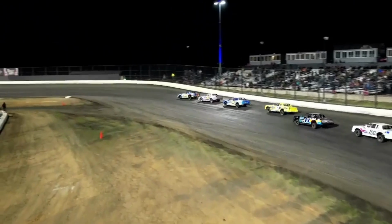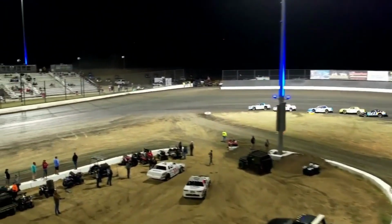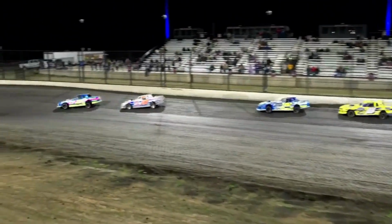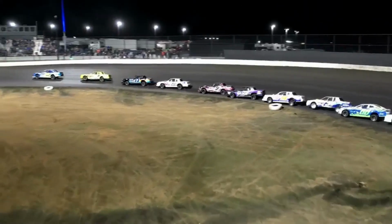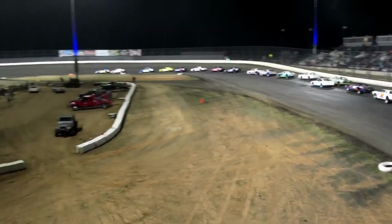Field onto the back straightaway. They'll come around the quick-off lap at number 34. Able to control the pace of this one. Bottom side of the racetrack cleaned off. That's where they're going to run at both ends right now. A little further back in the field, a couple of drivers trying to step up and still try to use that middle groove. They'll tuck it down quick, though, as they come around this time.